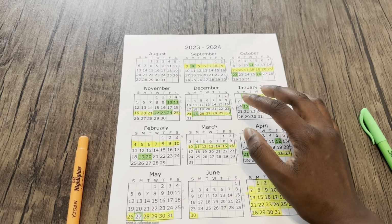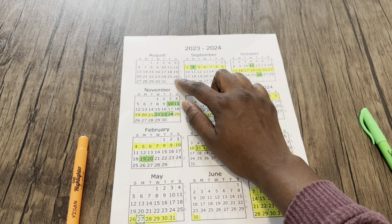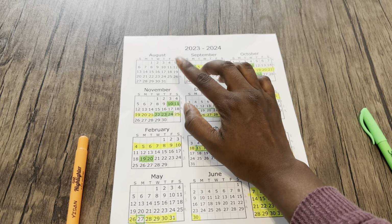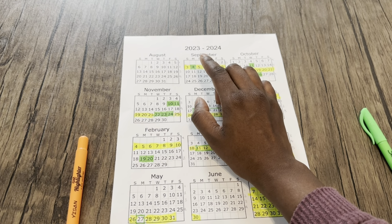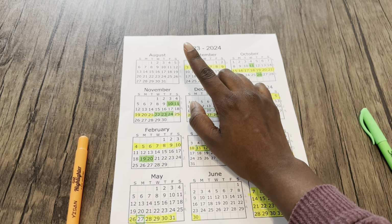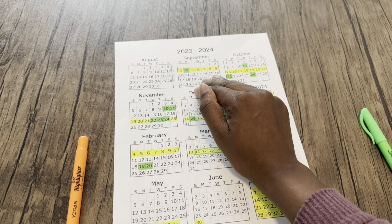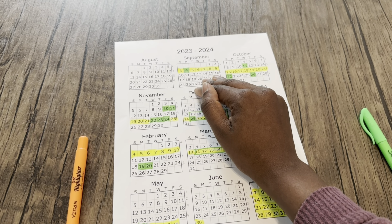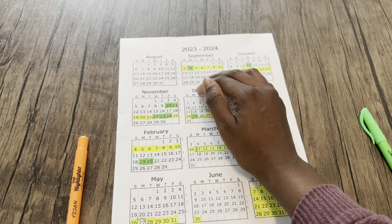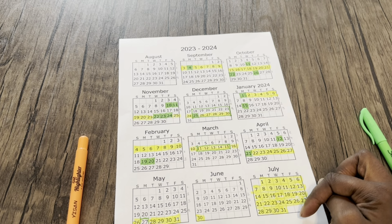So some other things is in August, I plan on doing a slow start, slowly adding in something new to our school every single day, or every single week for the first 4 weeks, adding more and more until we get on into our regular school schedule. I did mention that we're doing a 5 to 6 week summer vacation.